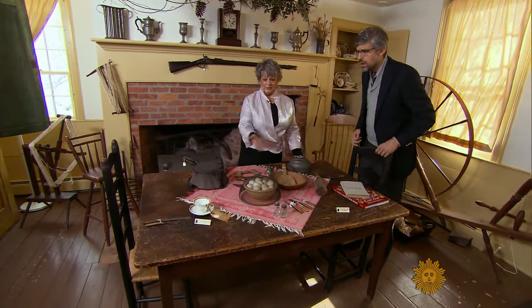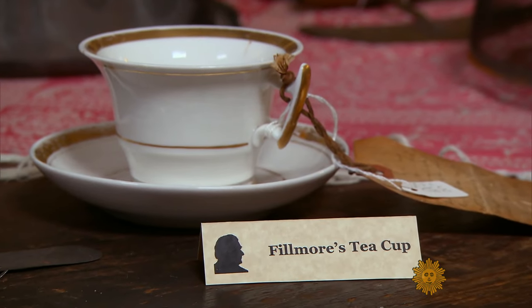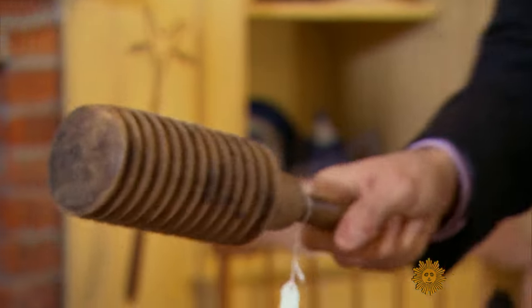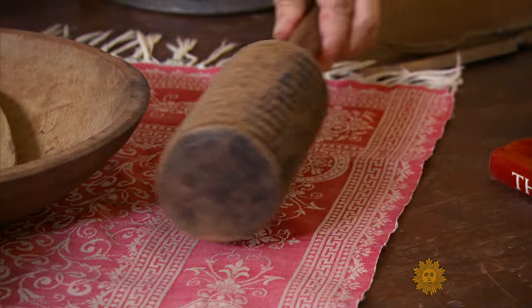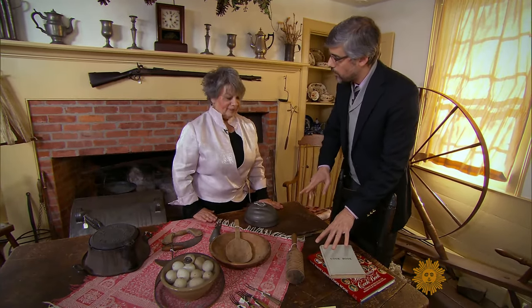Where Millard Fillmore's actual teacup still sits. So Millard Fillmore's lips were on that teacup. Yes. Do you think that there's still DNA there? I think so. I think it could be. And then there's this one-of-a-kind presidential appliance. So was this Millard Fillmore's noodle roller? No, I cannot tell you that that was Millard Fillmore's noodle roller. But this is a period noodle roller that Millard Fillmore would have used.